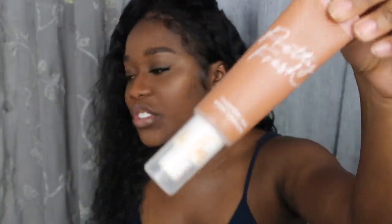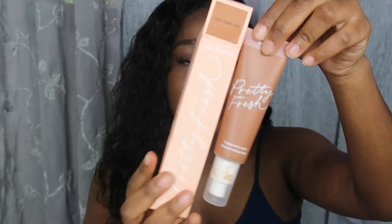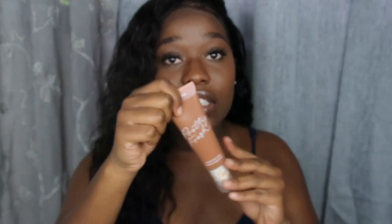Not foundation. Why do I keep saying foundation? Like, what is wrong with me? But it's a tinted moisturizer. I would definitely recommend it because this is not my first time using it. This is pretty much my third time using it, and I decided to just do a video to tell you guys how great this is, and I absolutely adore it, and I would recommend it for us beautiful gals out there, us bougie gals on a budget.